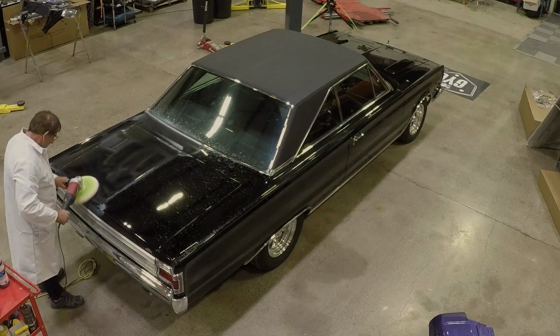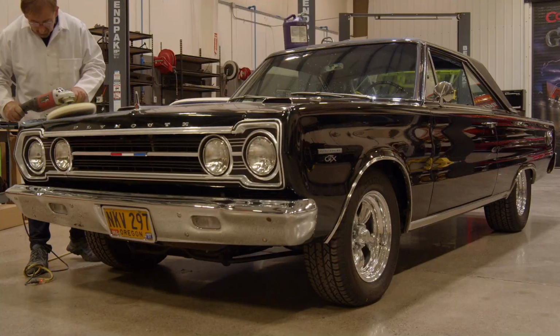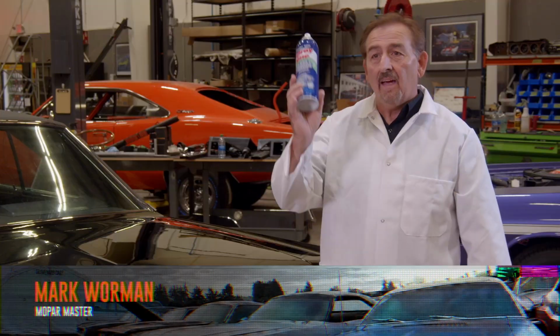We're gonna be able to get this buffed out the rest of the way. I just did a test for you, but I gotta do the whole car like that. So it's gonna take me about 5 hours to do the entire car. But that's it, that's the 1, 2, 3 of how to buff Welby style. So, classroom is adjourned.